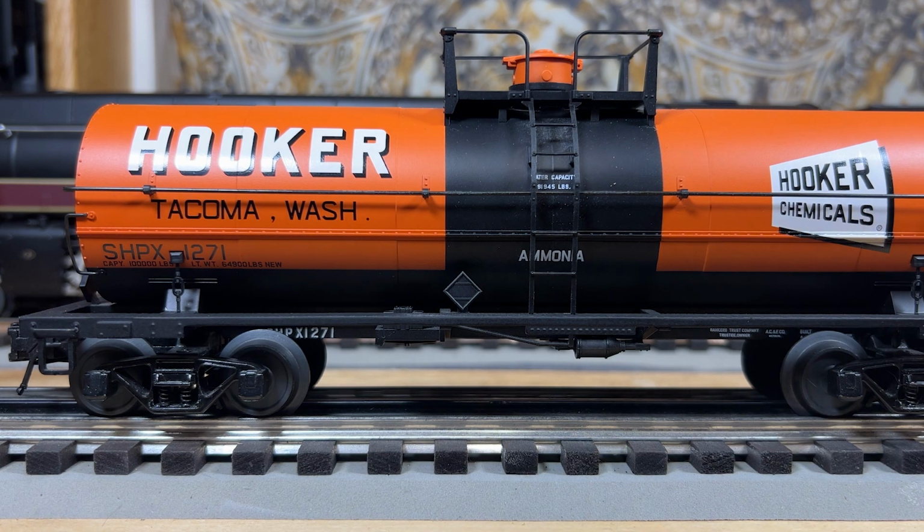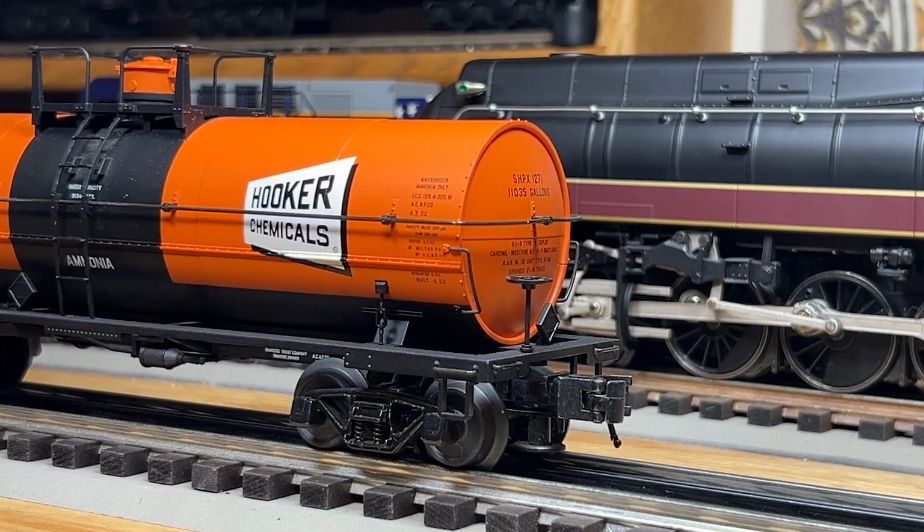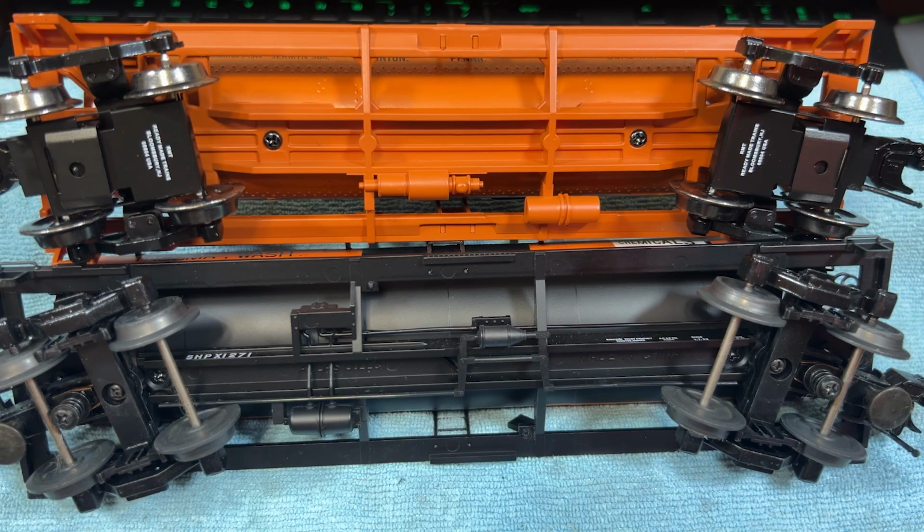All right, and then we'll take a look at the end of the car. There you go. Same thing on this car. You have the capacity on there. So here we can see on the frame underneath, you can see other legible stuff in there. So let's go ahead and flip them upside down, and we will continue. All right, here we go. We got the underneath side of these cars, and they're relatively similar.